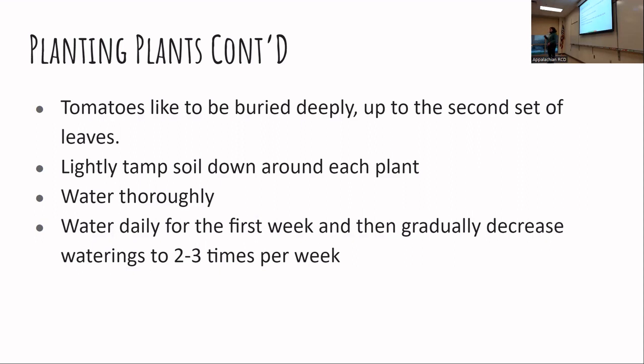So really just dig that hole as deep as you can get it, get that tomato plant in there. Because the deeper they are, the tomatoes will actually grow roots along any part of the stem that's touching the soil. So you can get a really good deep root system going just by getting it down in the ground deeper. Again, kind of tamp the soil so you've got good contact with the plant.